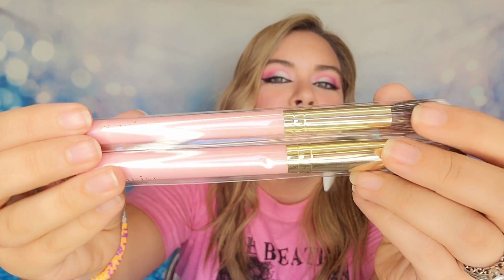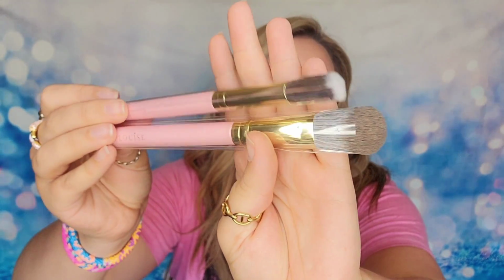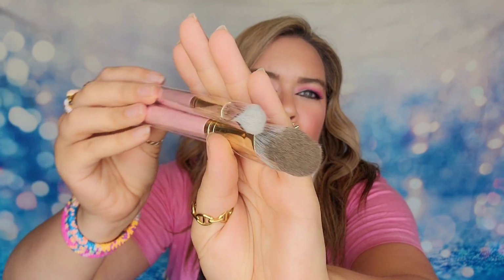So I've got these two. I'm gonna set that aside, but then down below, I have two brushes in here. Classic pink and gold combo. Looks like they're facial brushes. I would say it's like an angled highlighter brush and like a powder brush. So those two are in there. And then I have little palettes. Oh, this made it so much better. I didn't know what we were gonna get, but it felt too lightweight to be palettes. So I kind of was like, oh, it's not gonna be palettes in here, but it is.